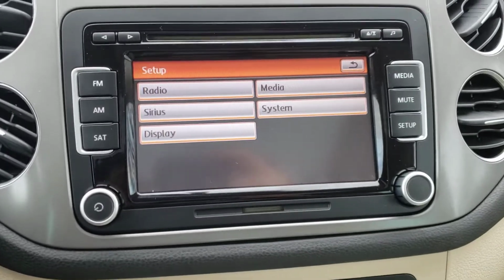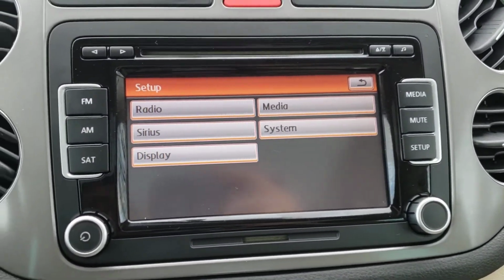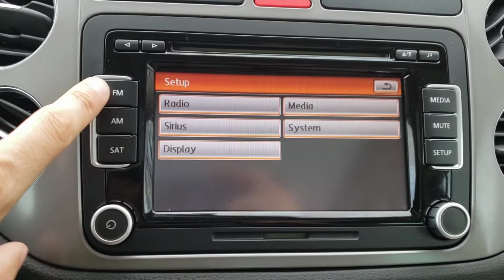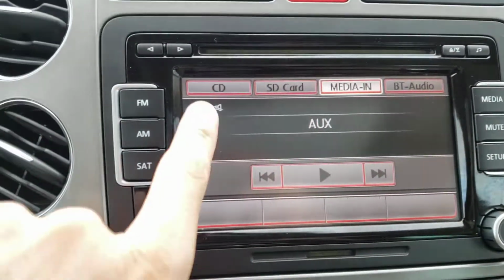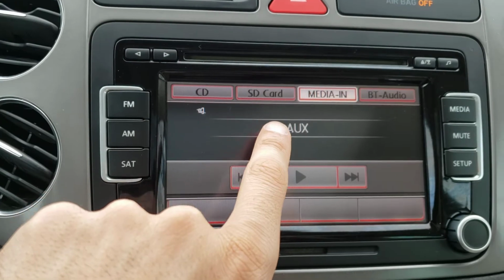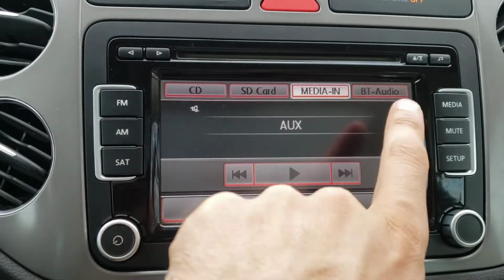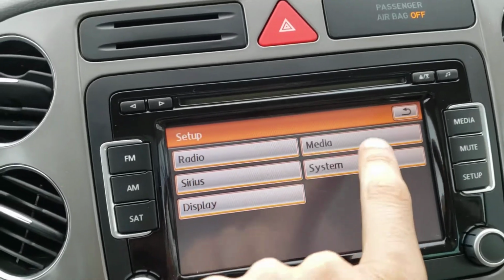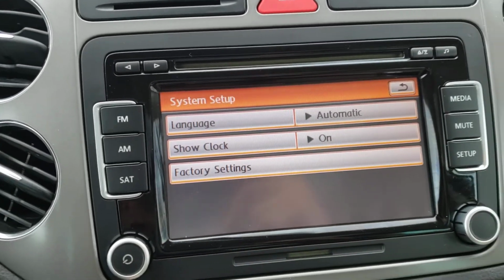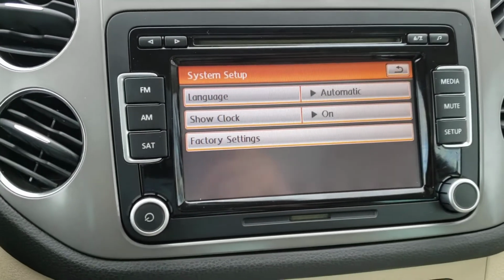If you take a look at this nice touchscreen infotainment system, you've got lots and lots of audio options, including your standard AM, FM radio, and this vehicle also comes equipped with XM radio, as well as CD, an SD card slot, an auxiliary input, iPod dock, and Bluetooth audio. Of course, it is also touchscreen, so if you wanted to go through some of the settings here, you can do so with that nice touchscreen display.